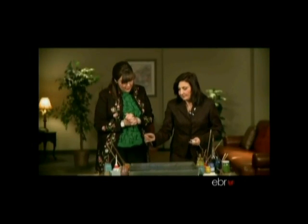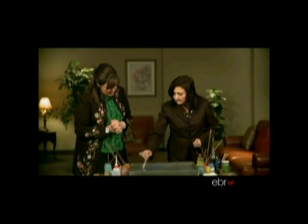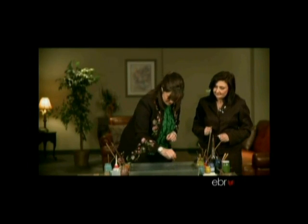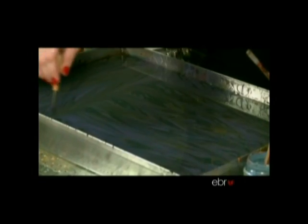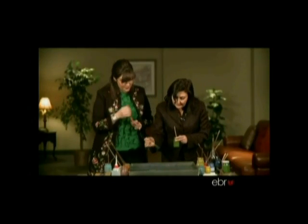You can make the come and go style. Come and go. Come and go. Do you make a flower? Yes.